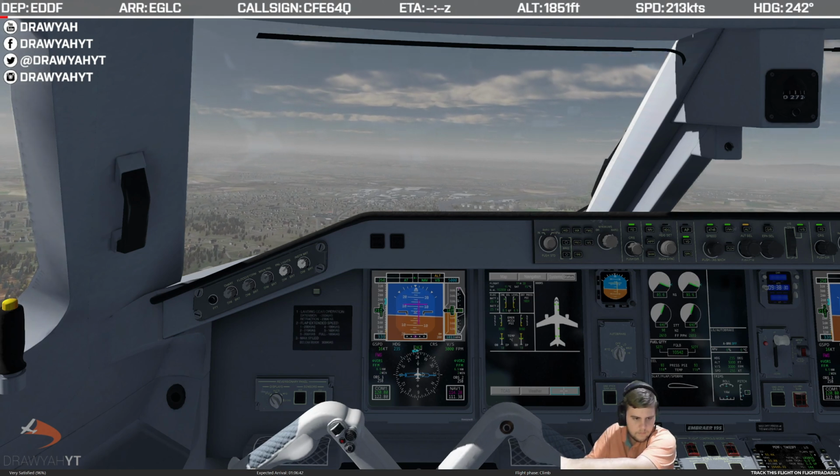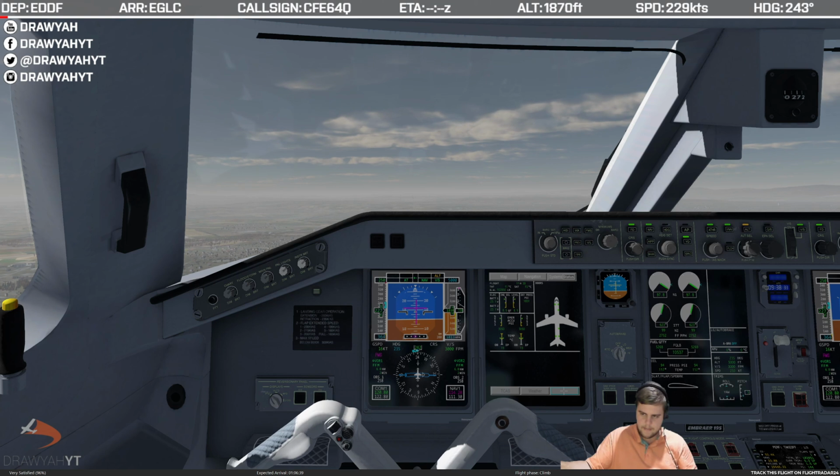Six four Quebec, identified, climb flight level 110. Flight level 110, flight for Quebec.